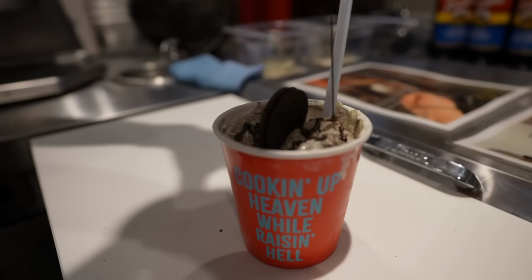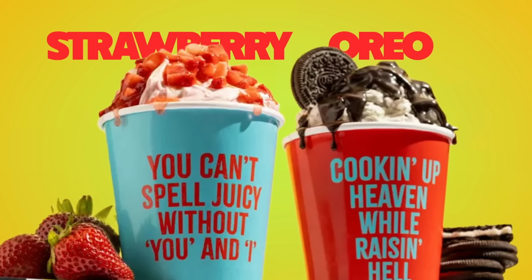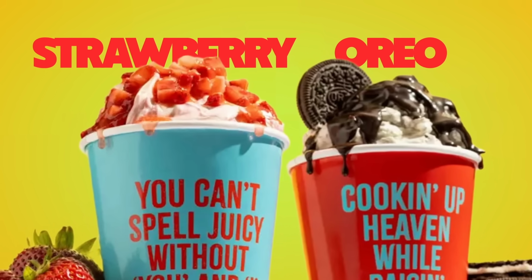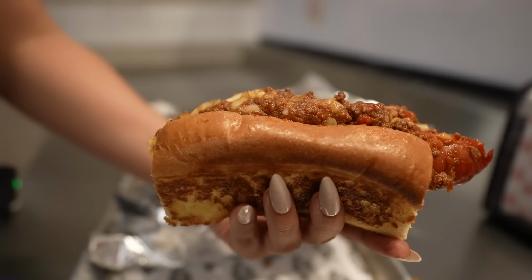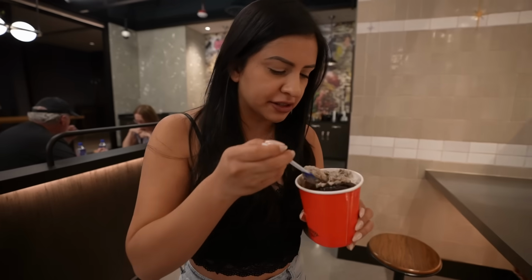I'm not huge into sweets, but I remember when I tried them, I really liked the strawberry one, because, of course, it's strawberry. I don't think I've really tried much of the Oreo one, but now that I'm trying it, oh my god, it's actually really good. They do not skimp out on the Oreos. Come hungry, get some Naughty Patties, definitely get a burger. All of it here is so amazing.